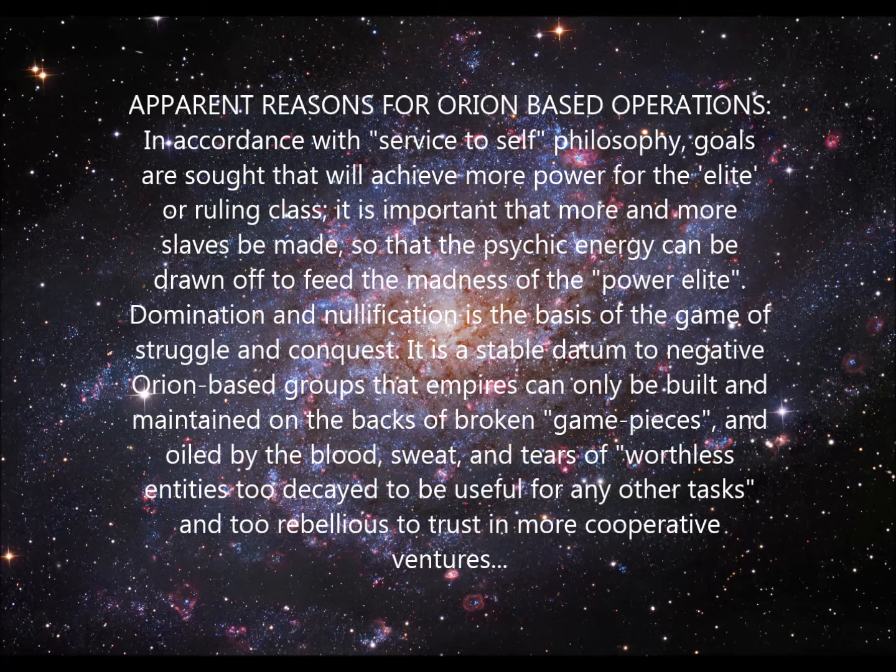Apparent reasons for Orion-based operations: In accordance with service to self philosophy, goals are sought that will achieve more power for the elite or ruling class. It is important that more and more slaves be made, so that the psychic energy can be drawn off to feed the madness of the power elite. Domination and nullification is the basis of the game of struggle and conquest. It is a stable datum to negative Orion-based groups that empires can only be built and maintained on the backs of broken game pieces, and oiled by the blood, sweat, and tears of worthless entities too decayed to be useful for any other tasks and too rebellious to trust in more cooperative ventures.